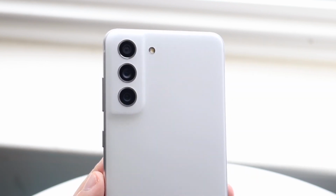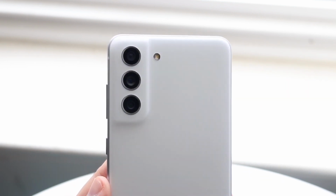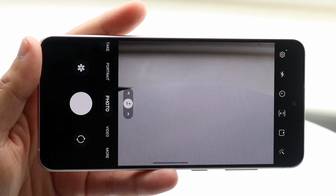Now moving on to probably a really big portion of these phones, which is the cameras. Now the S21 FE has that triple camera setup on the back.